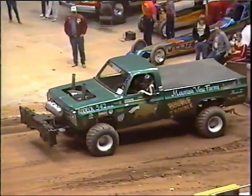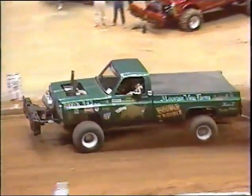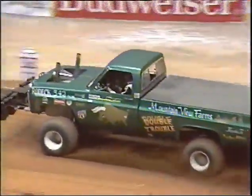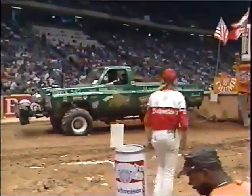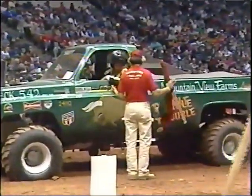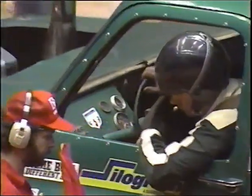Well, Gary Lowry in Double Trouble getting ready to make his try at it. He's got it moving. The question is, can he move it all the way down the track? That's going to be the mark to beat when we get a measurement on it. And I think that you've seen someone that's going to be right up at the top of this class. That was an excellent hook all the way around for Double Trouble.